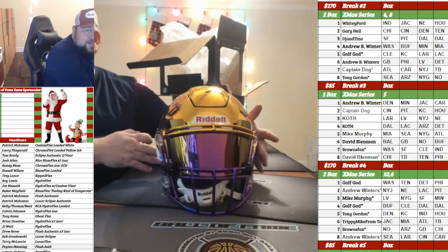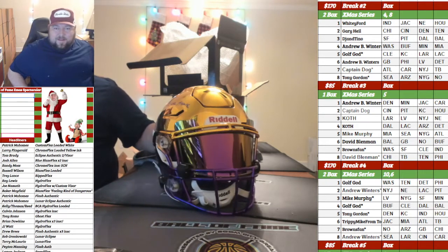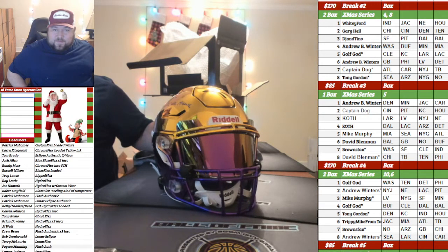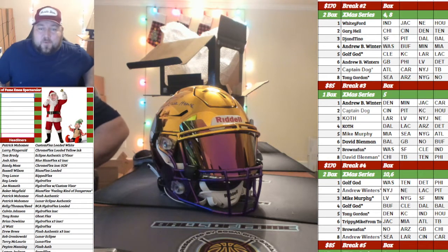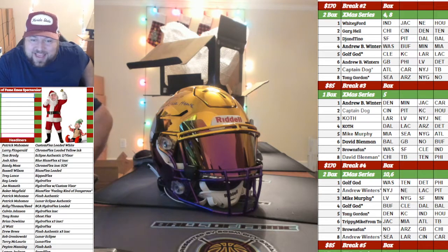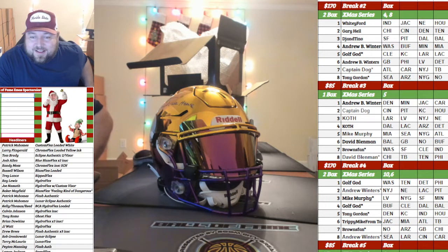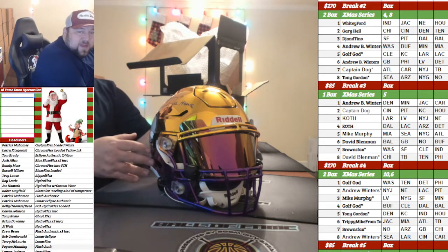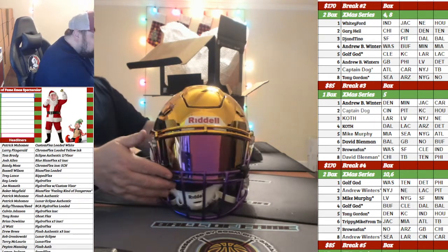It's going to go to Winters. OMG, baby. Woo! Wow, baby, wow. Let's go. Merry Christmas to you too, buddy. Wow. Guys, look at this freaking job. Look at this paint job on this chrome, man. Holy moly.